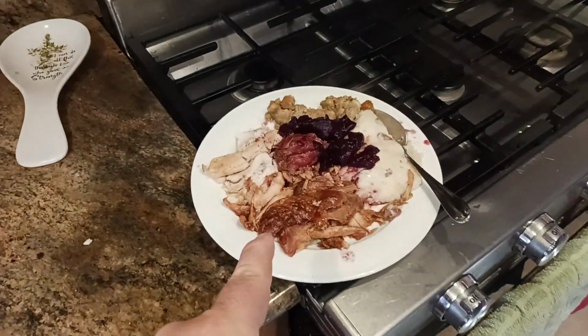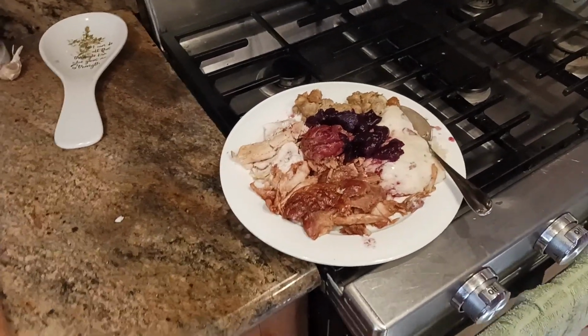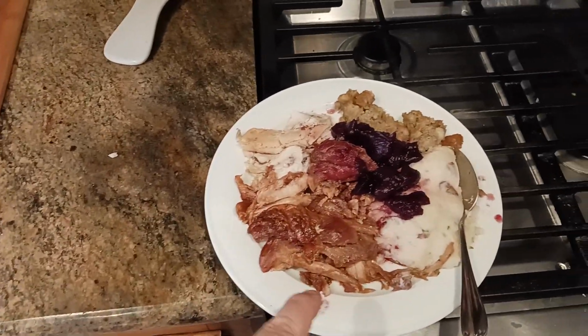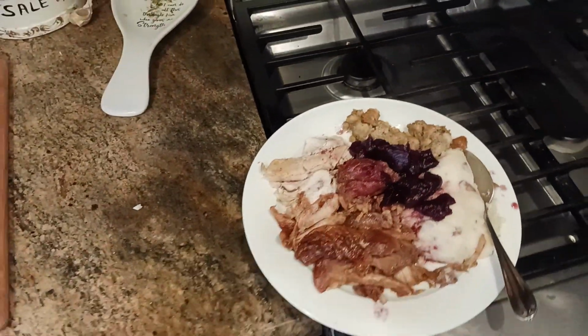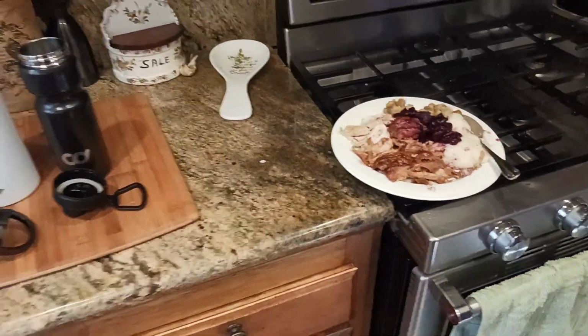There is my leftover Thanksgiving dinner, in case you all are curious. I got my dark meat, I got my white meat, I got my mashed potatoes, I got my cranberry sauce, and I got my stuffing. That's basically my Thanksgiving leftovers.